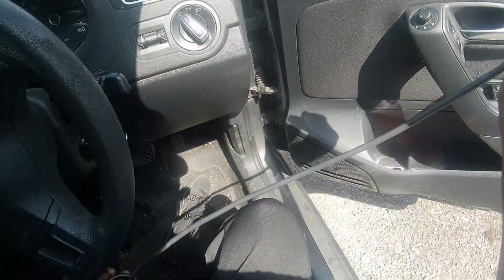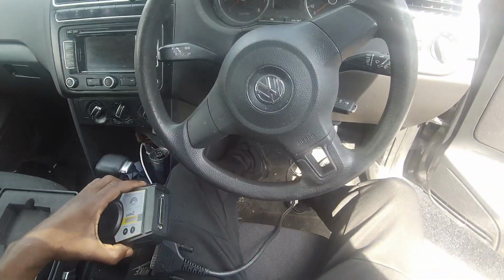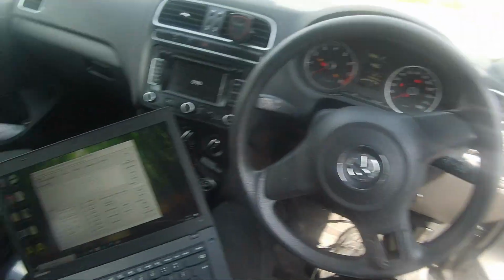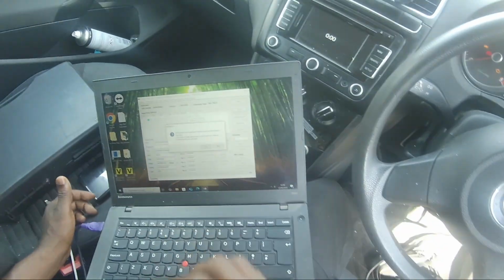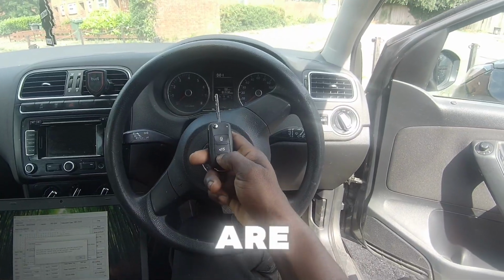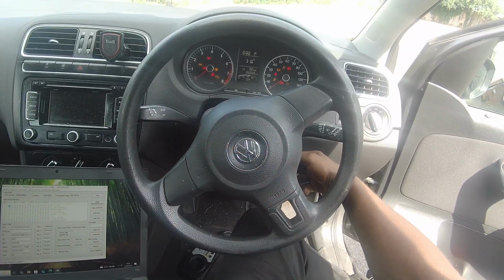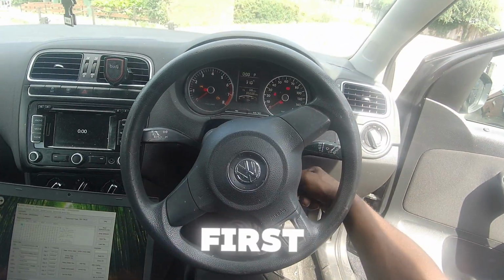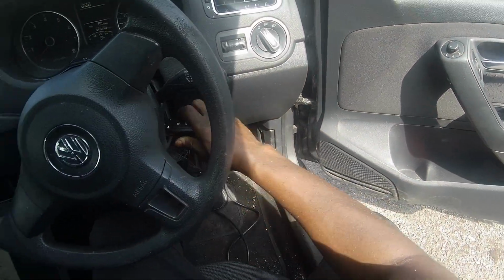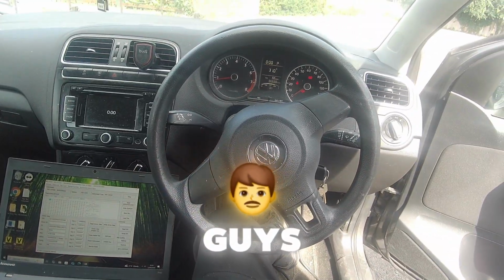Plug this in. So now I'm going to program the key. Now we're going to add the key. So both remotes are programmed, as you can see. The lights are flashing. So guys, I think we're done. Let's try the keys. First key, good to go. Second key, good to go. So guys, job done.